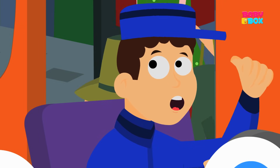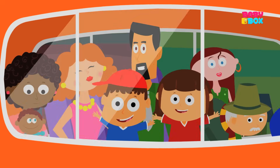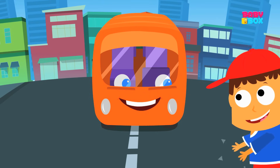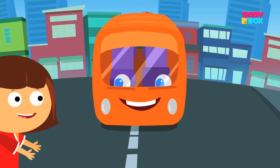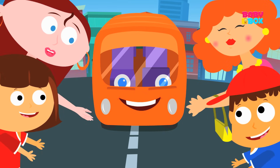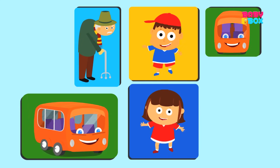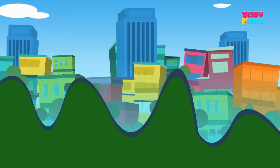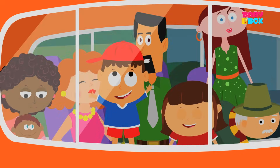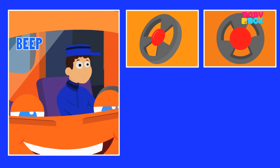The driver on the bus goes move on back, move on back, move on back. The driver on the bus goes move on back, all through the town. The people on the bus go up and down, up and down, up and down. The people on the bus go up and down, all through the town. The horn on the bus goes beep, beep, beep.